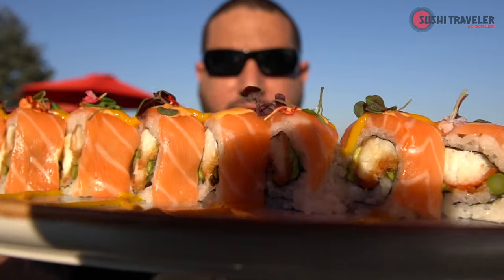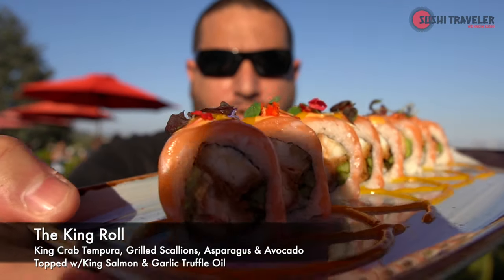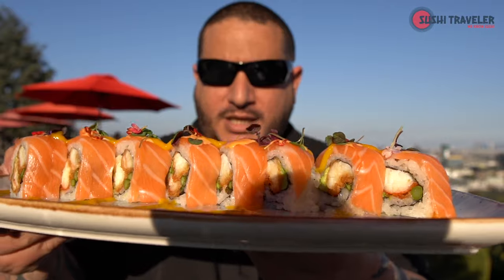Right, so this is the first thing that has come out. This is what we call the King's Roll. Just look how beautiful that is. Gorgeous. It's got king crab on the outside, king salmon on the outside, just absolutely divine. Now, the best part of my day is trying it. You guys ready? Oh man, super excited to try this out.